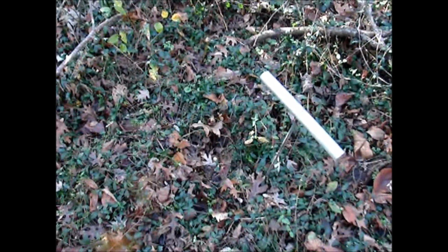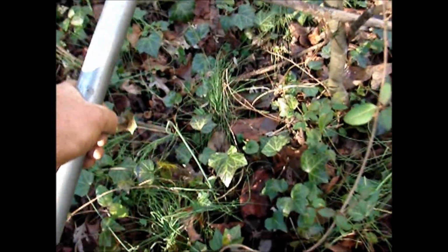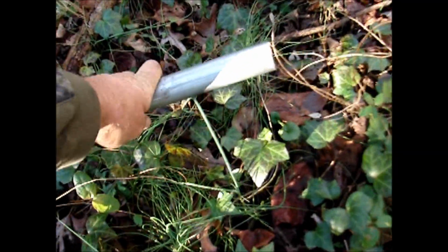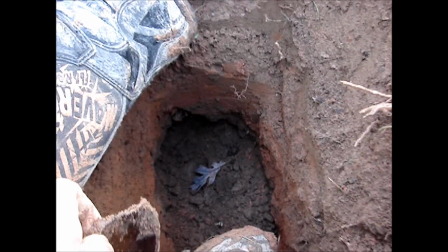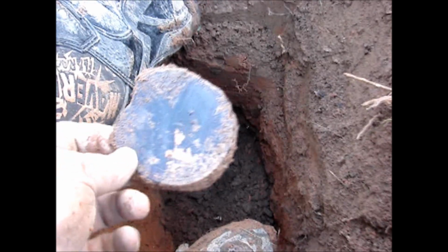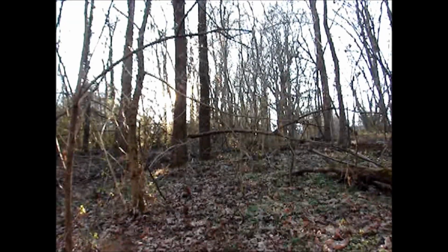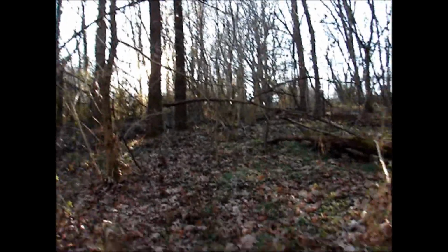Got another one right here. This one feels a little bit more like it's supposed to. It's got a bunch of crunchy cans down there. Okay, after a few false alarms, I got another one on another property. Well, that was another waste of time and energy. All it is is a late 50s hole. Only have about half an hour of light left, so I'm back to where I started.